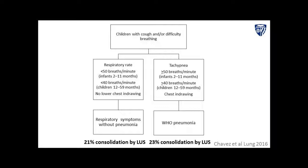For this, we actually had an opportunity to look at the separation of the IMCI criteria, thinking about children who met criteria for WHO pneumonia, and children who had respiratory symptoms but didn't meet the criteria for either tachypnea, and didn't have some of the danger signs. One of the things that we actually found is that these are groups of children that actually had respiratory symptoms.